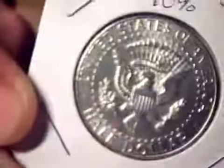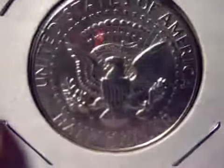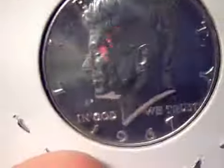Here's another 67. This one I did not clean, and I found it in this condition, and you can see that it looks like it has some original mint luster still there. This one doesn't have a mint mark either. Most of my coins don't have mint marks. I was really surprised at the condition, and it was very different from the other 67 I found, because the other 67 almost looks like a proof, just because of how shiny it is, so definitely interesting there.